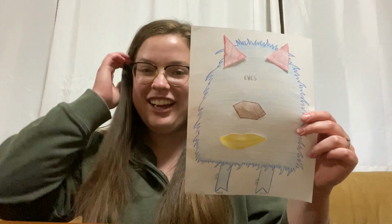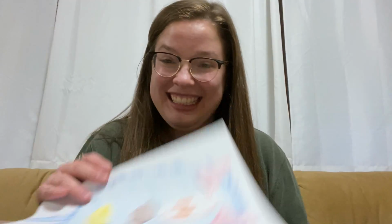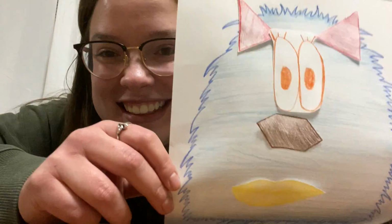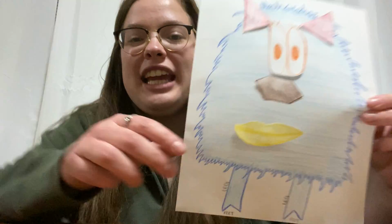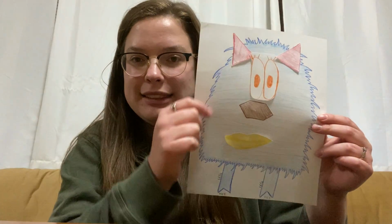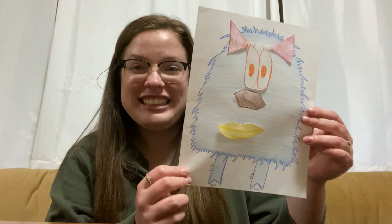He's looking pretty silly, huh? All that's left are his eyes. Good job. Let's see. I'll put it on. I want to make sure that it fits. Oh my goodness. Look at this monster. That's a crazy looking monster. What color are his eyes? They're orange. So he has one mouth, one nose, two eyes, and two ears. Good job.